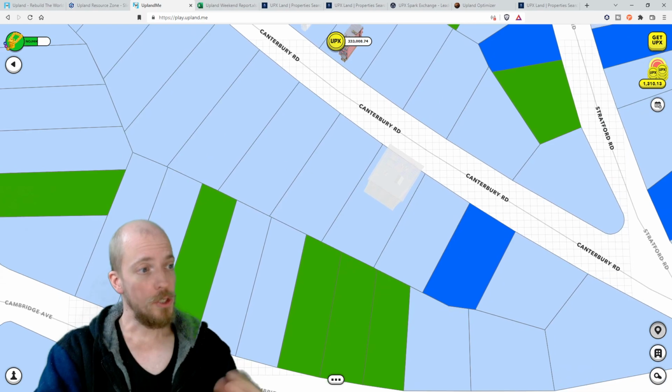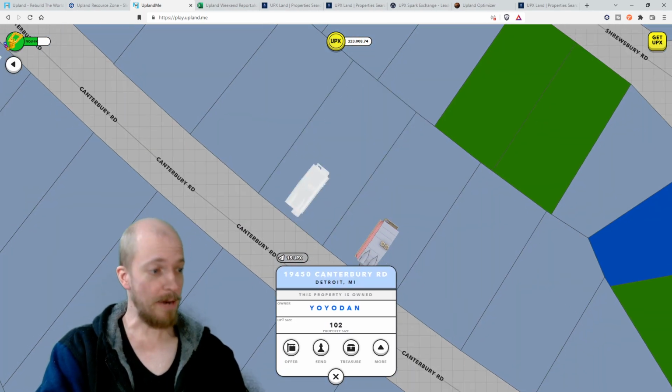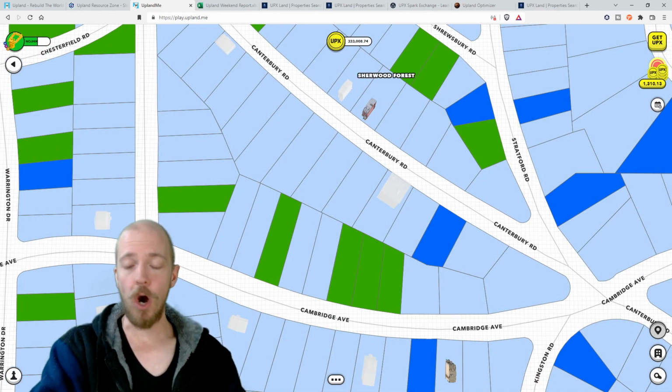But number two, just find a property and stake on it. Good enough, right? Very easy to approach it that way, but at least this way, if we're targeting them together, we can really hone in and focus and get these built fast.